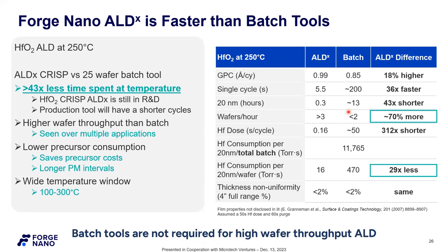And you say, okay, well, what's your actual throughput? Well, even when you account for the number of wafers, the throughput is still at least 70% higher, right? So we can process more than 3 wafers an hour in that batch tool. For this, you're less than 2. When it comes to consumption, again, per wafer, we're still about 29 times less.